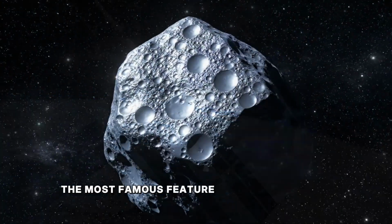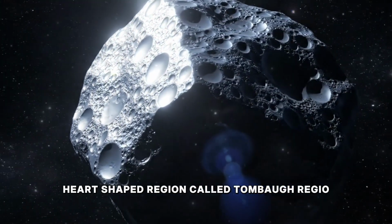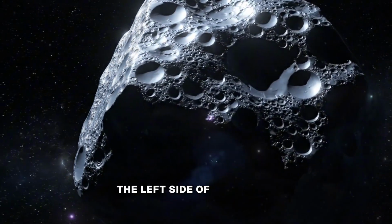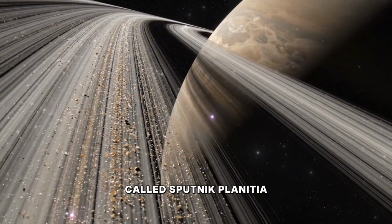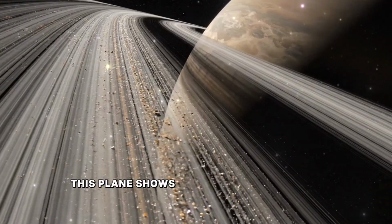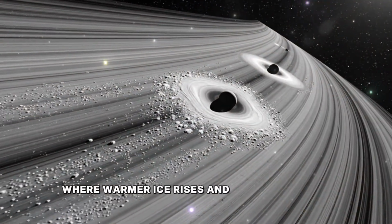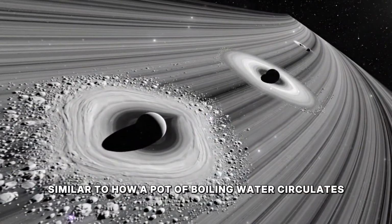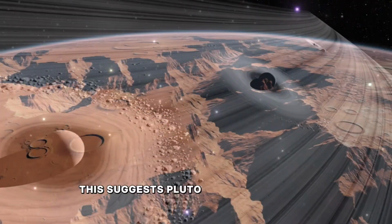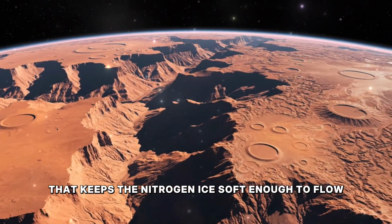The most famous feature on Pluto is a large heart-shaped region called Tombaugh Regio. The left side of this heart is a smooth plain of nitrogen ice called Sputnik Planitia. This plain shows patterns that suggest convection, where warmer ice rises and cooler ice sinks, similar to how a pot of boiling water circulates. This suggests Pluto has internal heat that keeps the nitrogen ice soft enough to flow.